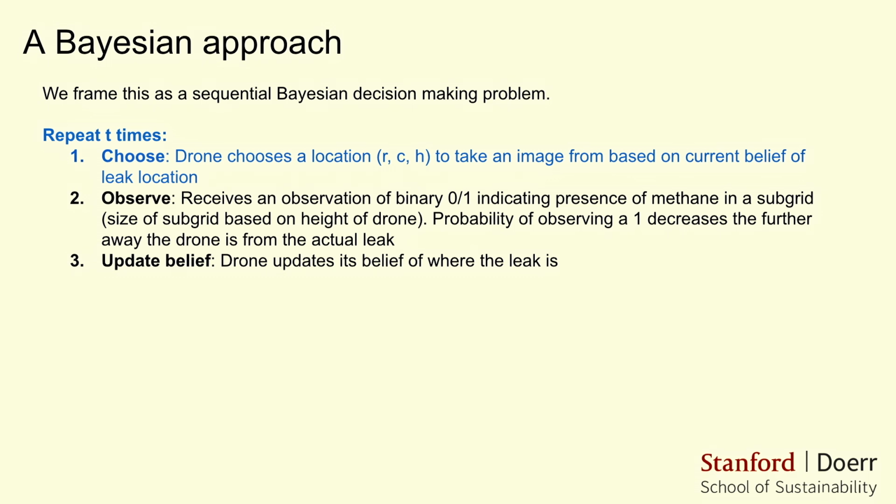And we frame this as a sequential Bayesian decision-making problem. And there are 3 steps. First, the drone would choose a location to take an image based on its current belief of the leakage location, which is what it believes now, and then we'll make decisions based on that. The second is, okay, it's going to take pictures, it's going to observe, and it will return a binary result, which is whether the area has a leakage or not. The probability of observing a leakage decreases the further away the drone is from the actual leakage. And then it comes back and updates the belief. This is a whole loop of 3 steps, and we're going to repeat this t times.